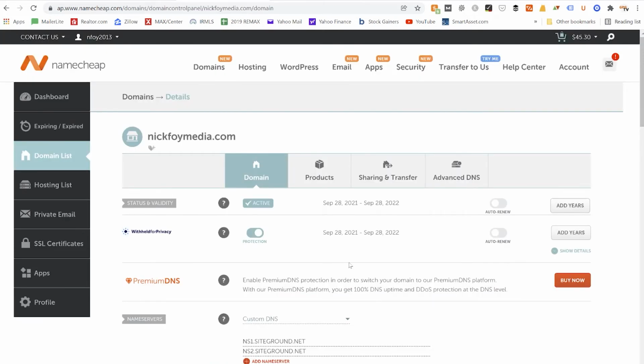Now here on the domain screen, we can see that the current status of the domain is active. It tells us when it's going to expire. So this one will expire September 28th, 2022. I have the chance now to turn on auto renew if I want to have it automatically renew itself so that I can continue to use it every year and not have to worry about my website going down because my domain name expired and I forgot to pay for it. So auto renew comes in handy. You can click add years if you want to add multiple years so you don't have to worry about doing it one year at a time.